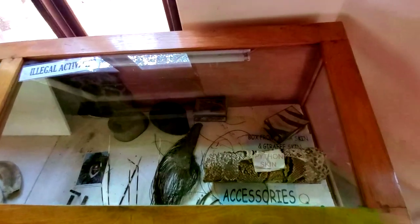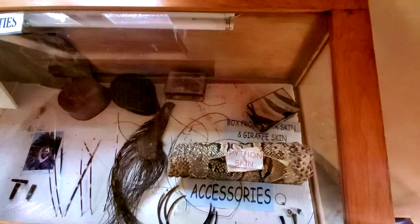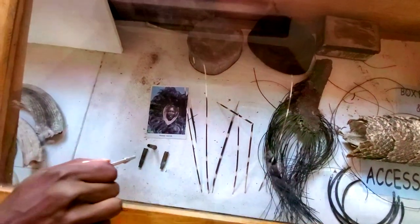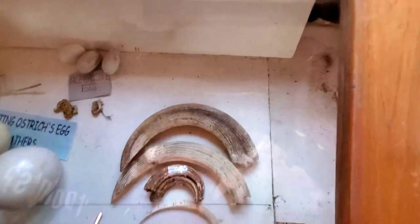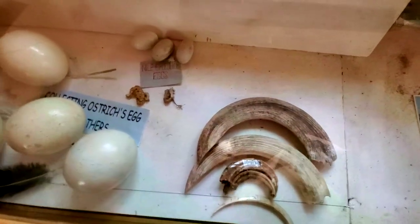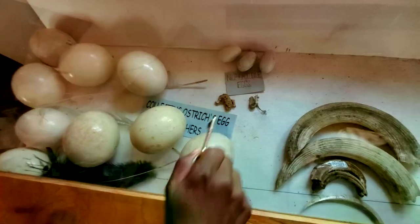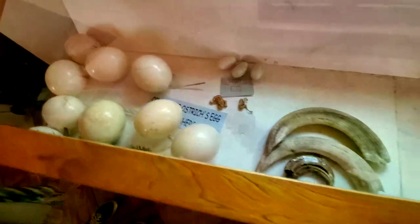Illegal activities. Here we have accessories. This is a python skin. These ones are the leather quills of porcupine. The Maasai Moran use them. So these are the teeth of the Nile hippo, the big ones. They're so huge. The tooth for the Nile hippo. These are ostrich eggs. Ostrich eggs and crocodile eggs there.